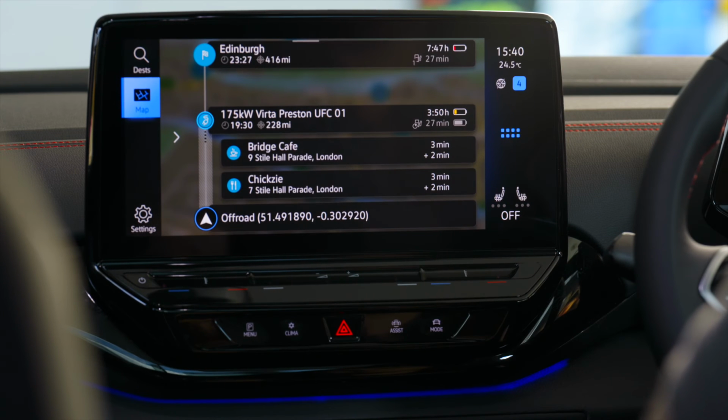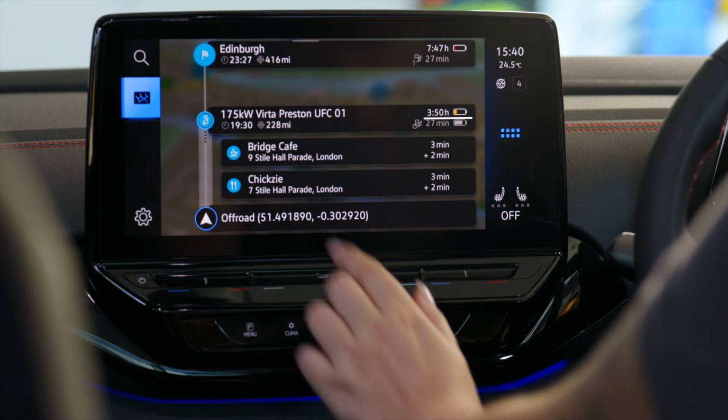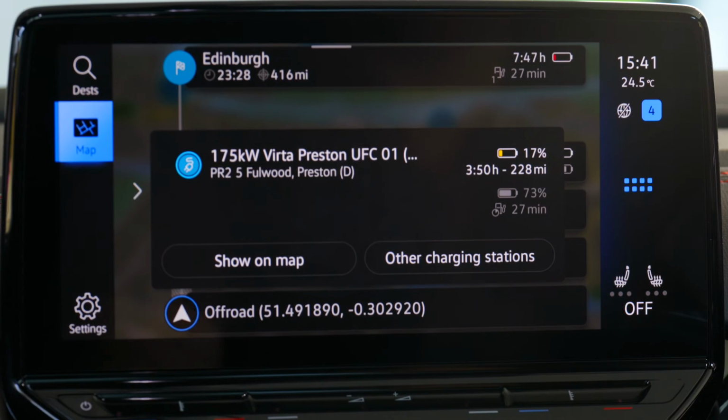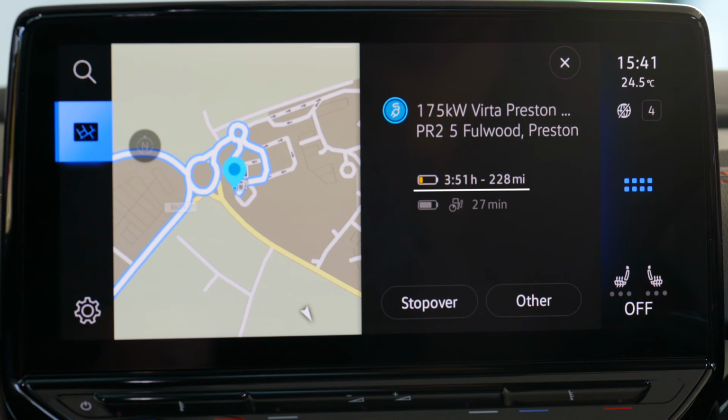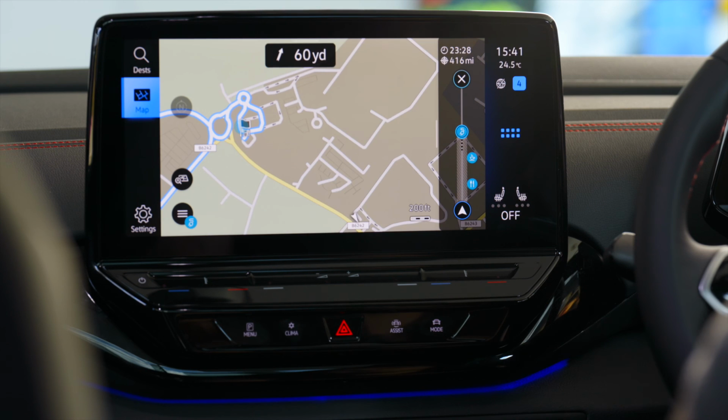Select a stop. It will tell you what time you are due to get there and your estimated charge level when you arrive. Select the destination. It will tell you how long until you reach the stop and how long you need to charge for when you get there. That's intelligent EV navigation with your ID.